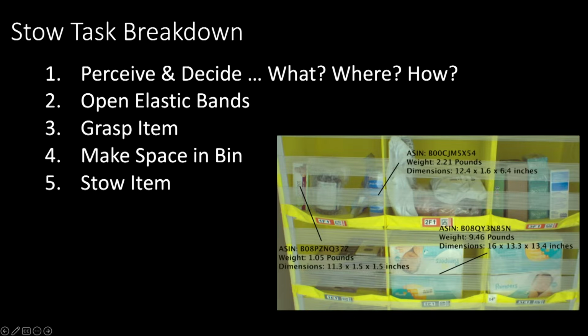So in this perception piece, we do have some advantages. We know, at least with as good as our data is, what the items are that are already stowed in those bins. We know their dimensions and their weight. Although I will tell you this data is not reliable. A lot of times our sellers are putting this data in. Maybe they confuse inches with centimeters, ounces with pounds.